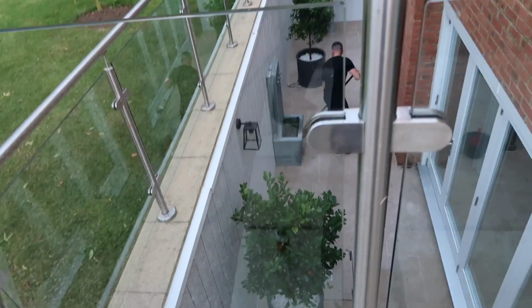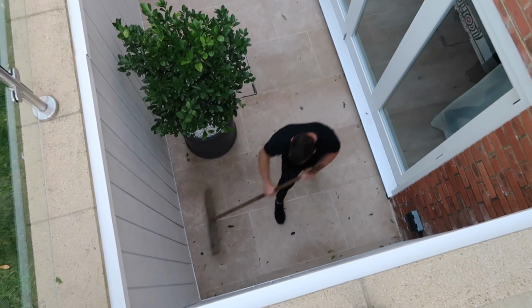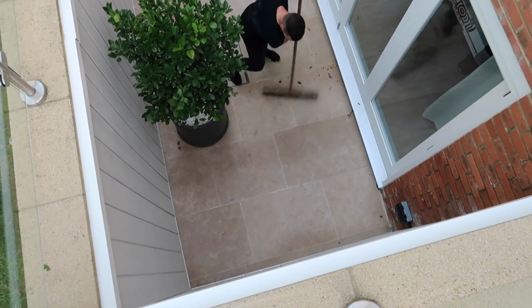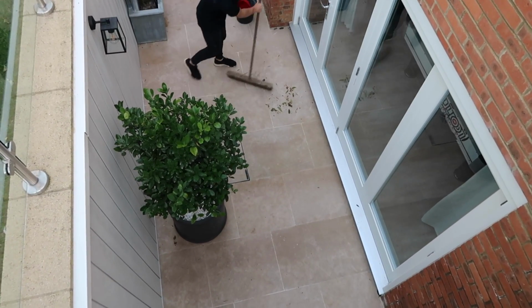I just said to Ali, don't bother sweeping down here because it's autumn and the leaves are going to fall. And he's like, no, I'm just doing this one bit here. He's now going to let the leaves sit on the patio and stain it. Well, you're going to have a very busy rest of your life doing this then.